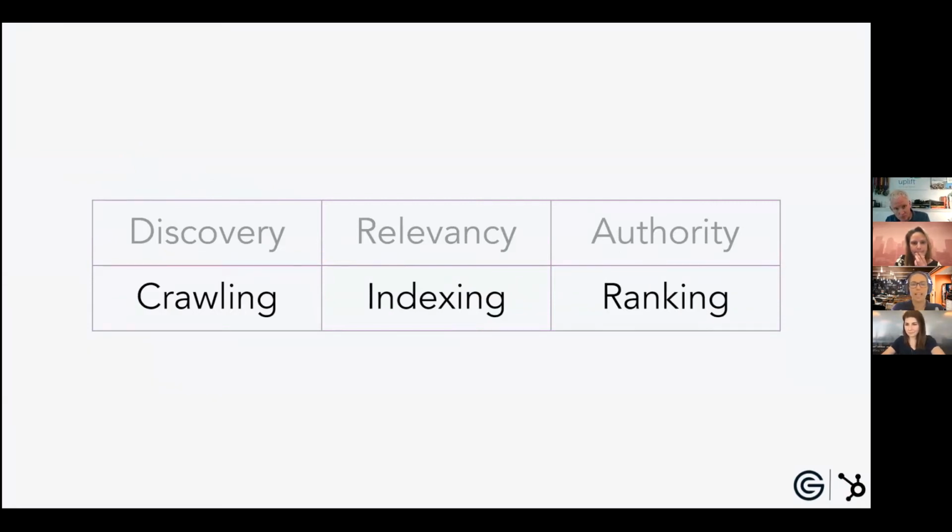So as I said, this process can eventually be broken down into looking at discovery, relevancy, and authority. Most of the articles that you read about SEO just focus on this last part, which is ranking. But there's a lot more that goes on before that. And it's really important to understand this, because if you fail in the crawling and indexing part of this, then ranking just isn't possible. So the first stage that we have is discovery of new content.